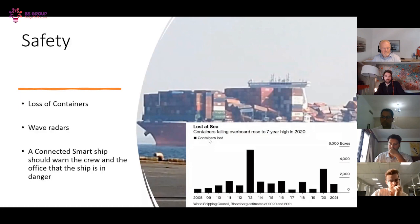We had a seven-year high. You see the data points there. For 2021, the data is from April. But I believe we can do much more as an industry there, and the navigation systems should be able to provide warnings to the crew and to the office that the vessel is operating in some conditions, in some seas, where dangerous ship-keeping phenomena can happen.